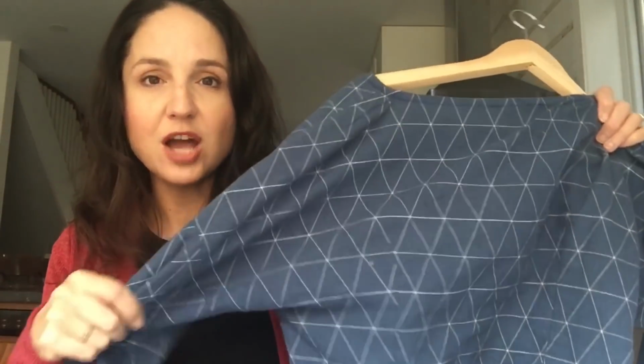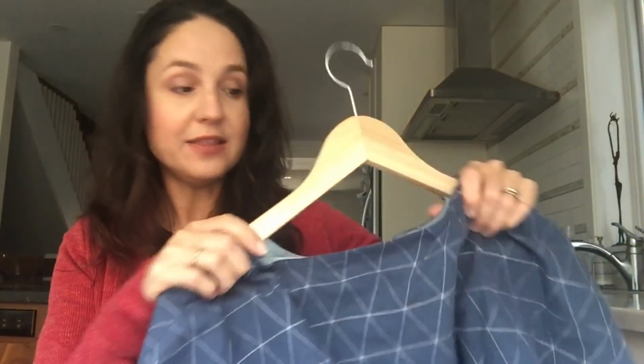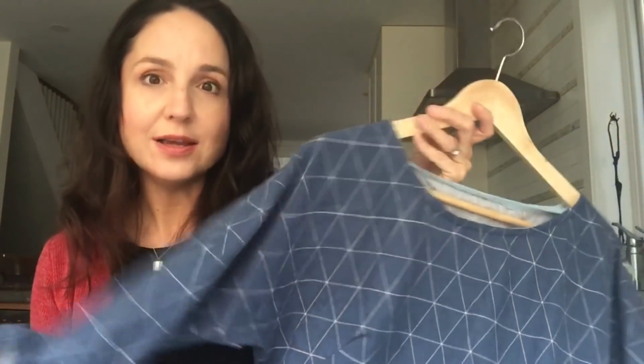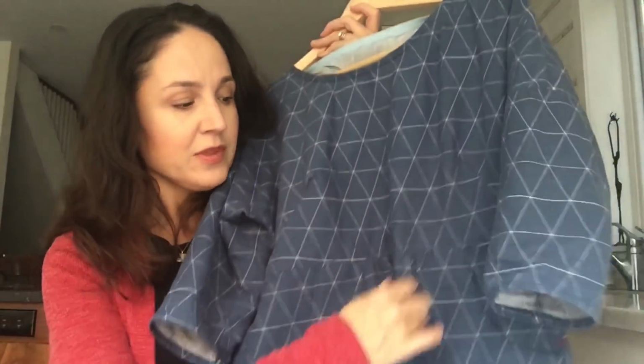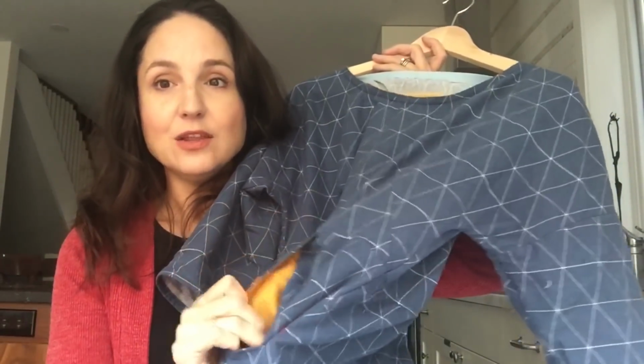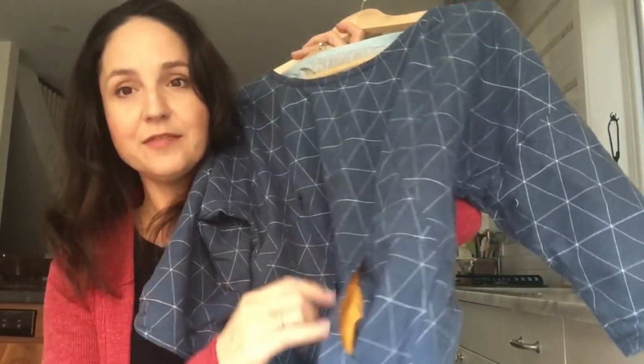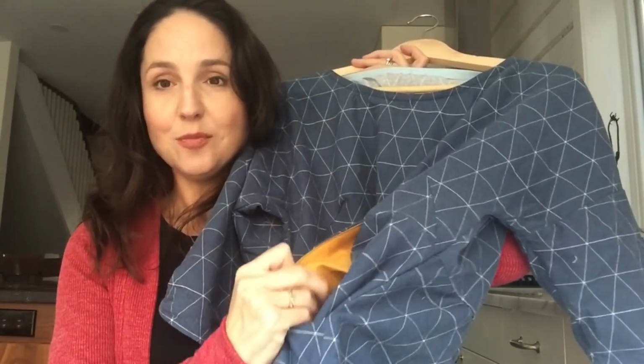I had this sheet. This is a 100% cotton flannel sheet that I thrifted not long ago. Actually, that's the back of the dress. Oh, here's the front. Okay. So I made a wearable toile out of this. It's very cozy. I added little yellow pockets to the inside just for fun.